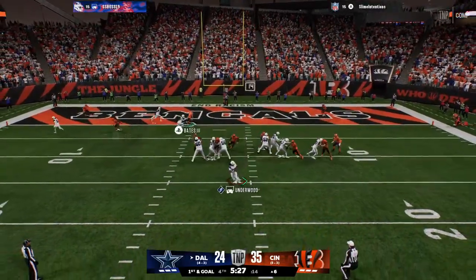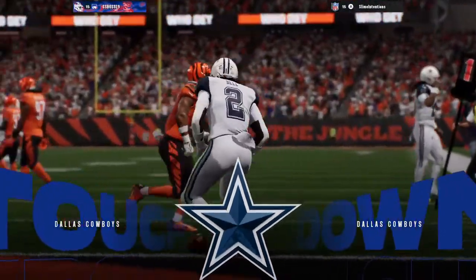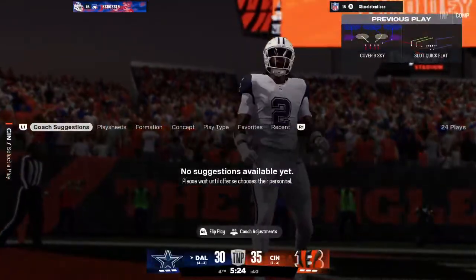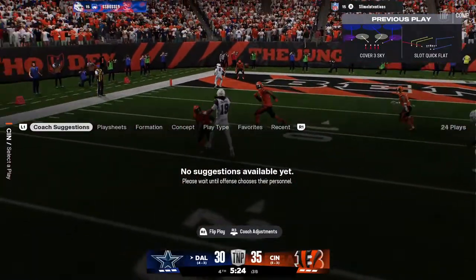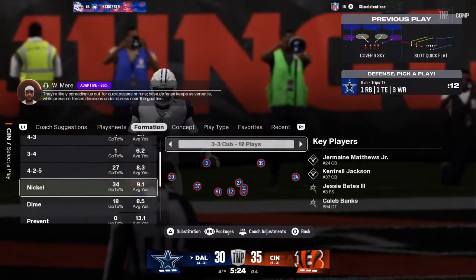Out of the gun. They'll look to throw. Now he'll tuck this and run. Touchdown, Cowboys! A great play there. 2 catches, 2 touchdowns here so far. And the Cowboys have made it a one-score game again here in the fourth. So how about that for an answer? They get the touchdown there, and it's back to a one-score game here in the fourth.